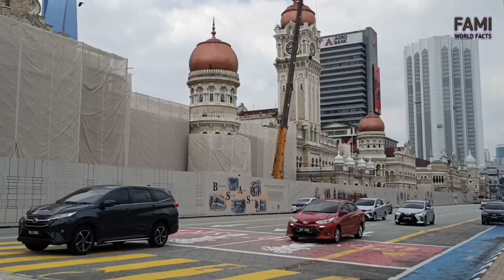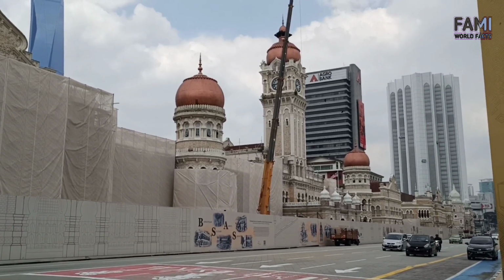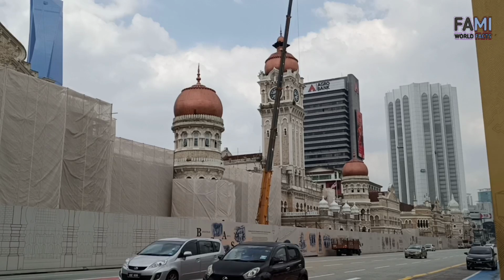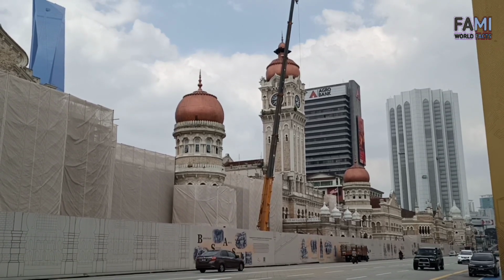As in 2025, Sultan Abdul Samad Building is under major refurbishment as part of the Warisan KL project to rejuvenate the old city centre as the new civic district of Kuala Lumpur.